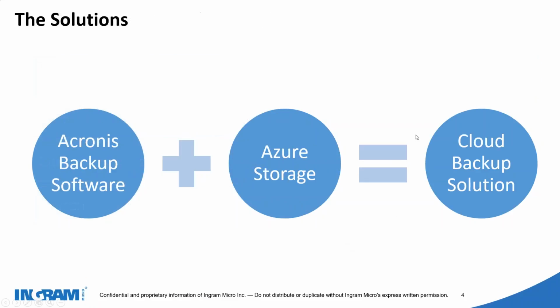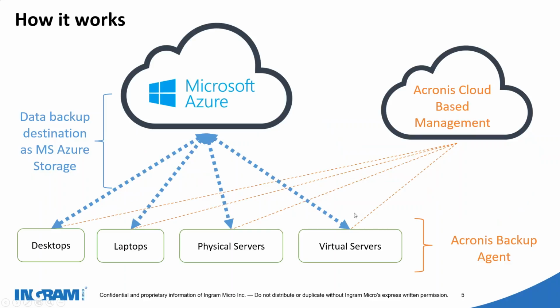All right, so what we are trying to say is let's combine Acronis backup software, which is a cloud service, along with Azure as a storage, and we provide a complete end-to-end cloud-based solution to the customers. So let's get into a little bit of detail. We have already spoken on the technical aspect. We are more than happy to provide all the technical pre-sales help for you to go and position the solution to your customer from a cloud backup point of view.